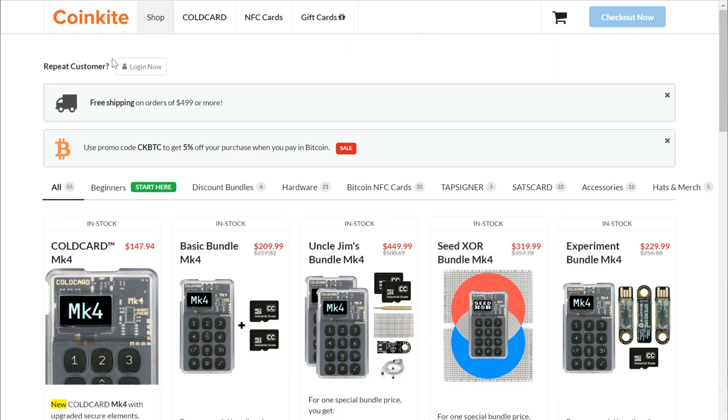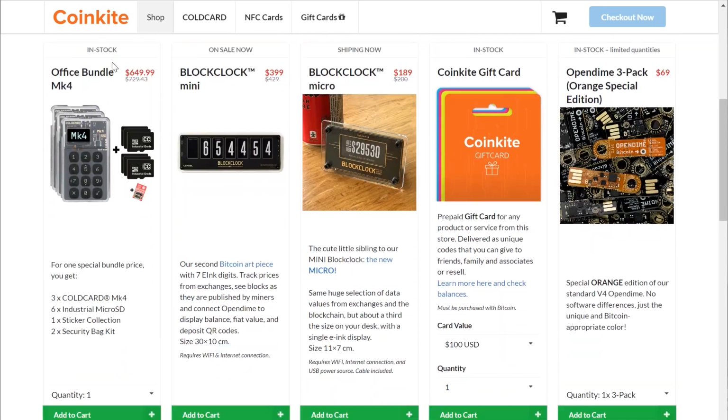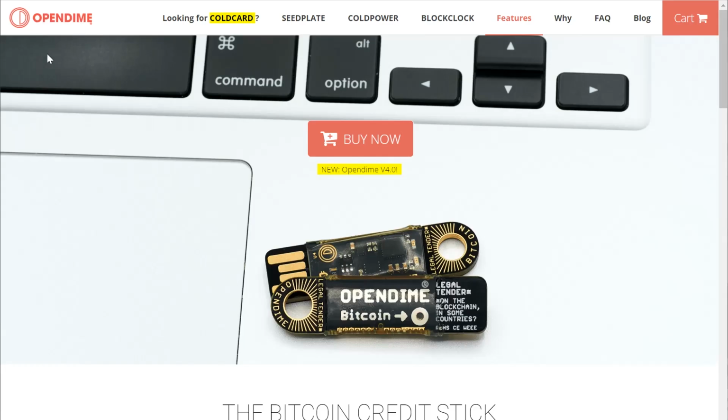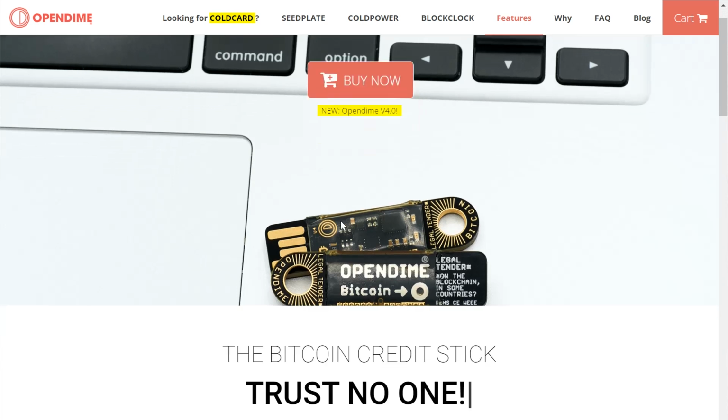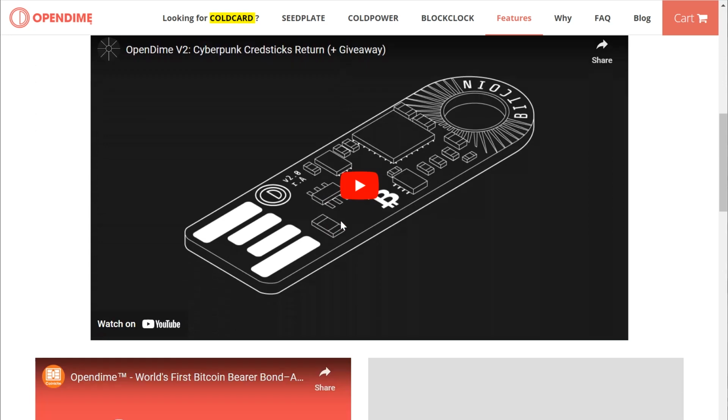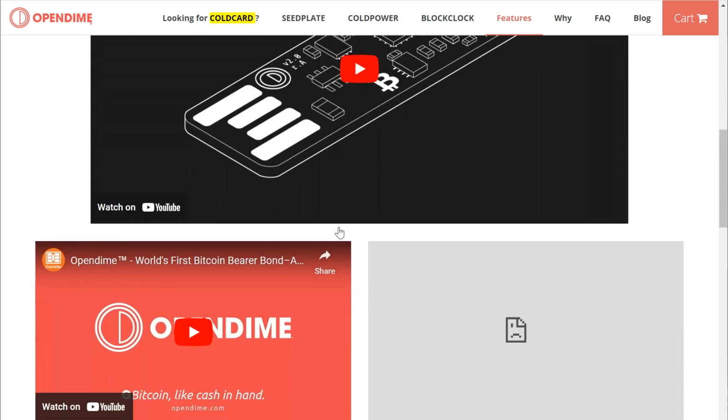It is made by CoinKite, one of the leading Bitcoin hardware manufacturers. The Satscard essentially replaces an old product of CoinKite, and this was called the Open Dime. Essentially, it was a USB stick that carried the keys within that USB. You would plug it into a device that could read a USB, like a phone or a computer. It was a one-use physical Bitcoin device.